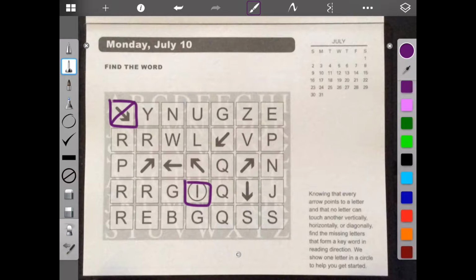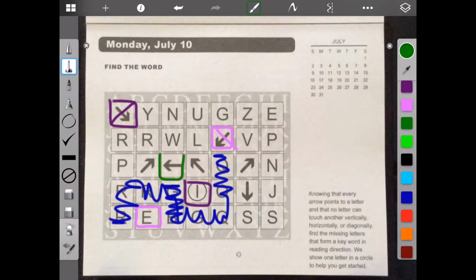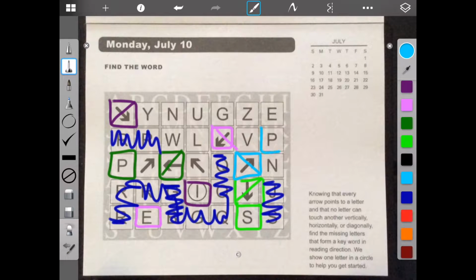This is our arrow. These are no longer available. So let's see what that gives us. Okay, so this arrow has only one letter left to point to. All the way down here. Okay. This arrow has only one letter to point to. Okay, this arrow has only one letter to point to. This has been a pretty easy one so far because all our arrows have only had one letter to point to.